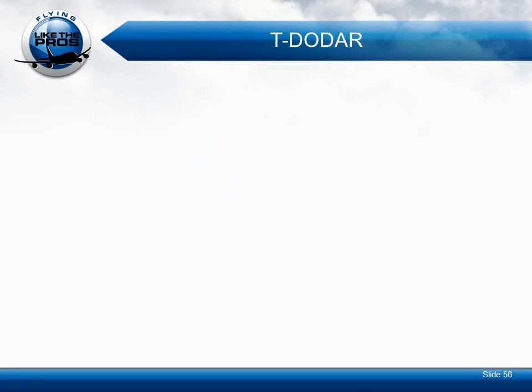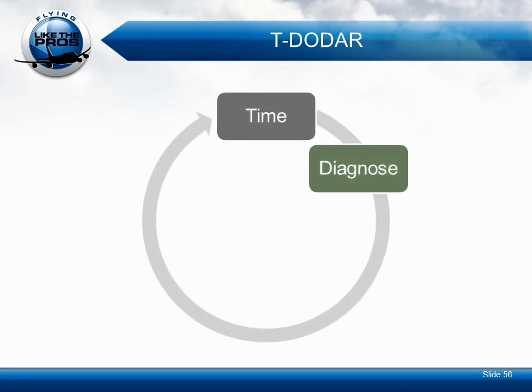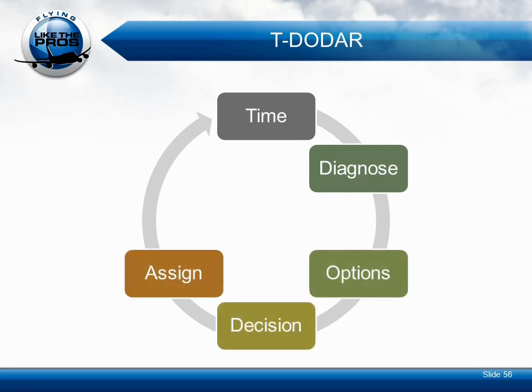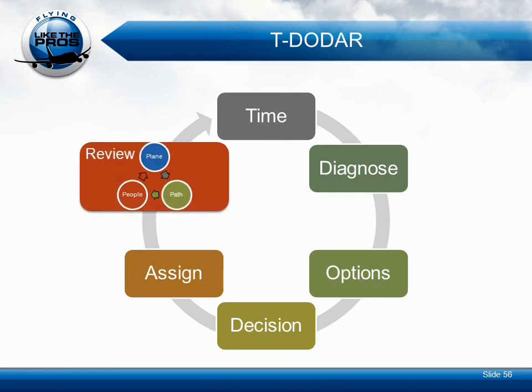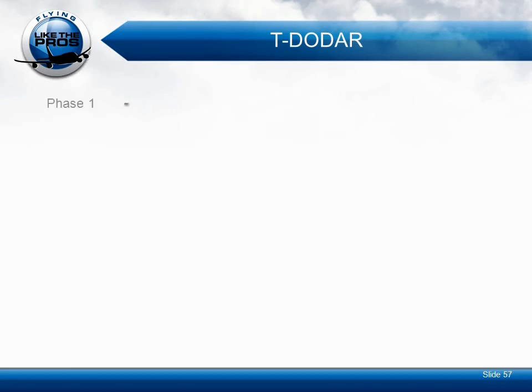Again, it's a cycle that you run. First off is time, diagnose, options, decision, assign, and then review. And when we talk about review, we'll come back to plane, path, people. Let's take you on board and show you what it's like.